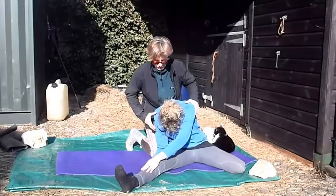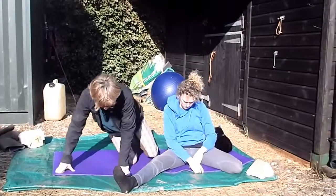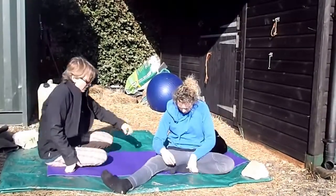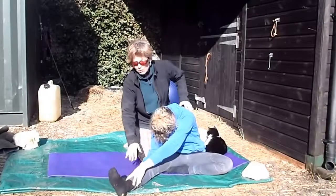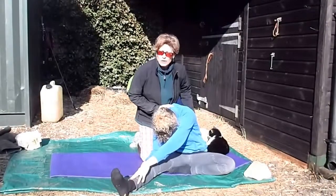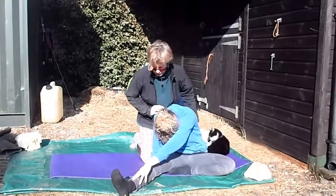Alright, okay. What I want you to do now is just change this leg to here. So you sit like this. Okay, and now this arm goes here. This one obviously now is again a hamstring stretch for here, but it also stretches your back on the side where the leg is bent. Can you feel that, Lisa?